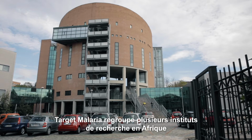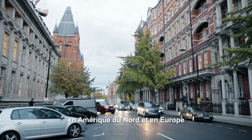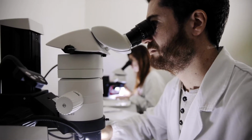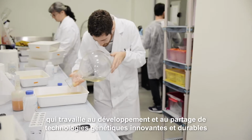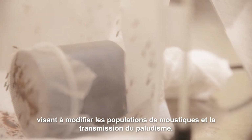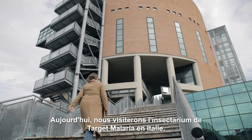Target Malaria brings together several research institutions across Africa, North America and Europe. We are an international not-for-profit research consortium working to develop and share innovative and sustainable genetic technologies to modify mosquitoes and reduce malaria transmission. Today we will be visiting the Target Malaria insectary in Italy.